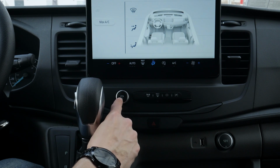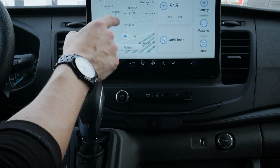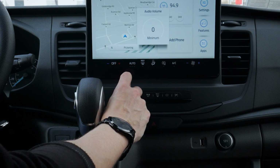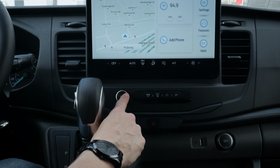But from there, we've got our volume rocker, so we can easily toggle our audio on off. Actually, let me hide this, and you can see audio on off as we go. We can also, amazing sound, not too shabby for a little cargo van, but we've got our volume rocker there.